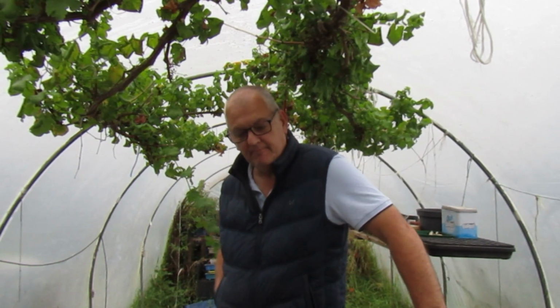So I've saved this polytunnel for a rainy day. So I guess I better get into it. It's one of the jobs I've been putting off. Need to get it clear and get rid of some of these weeds. So better get on, clear some weeds.